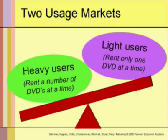To make their pricing decisions slightly more complicated, they needed to satisfy two different target markets. The first was those customers who often hired a number of DVDs at one time, typically through value bundles, and those customers who were hiring only one particular movie that they wanted to view. Therefore, they needed to find a pricing structure that would provide real value to both segments.